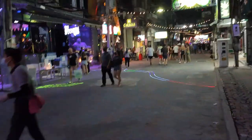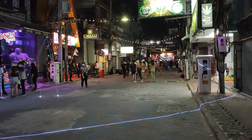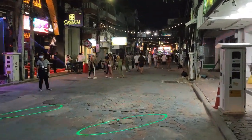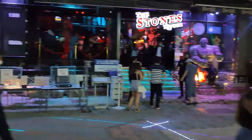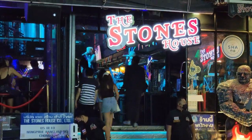So at first glance, Walking Street, which has suffered badly during the pandemic, looks like it's on the way up. A new sign. And when you enter the place, it seems like the old days have returned, but it's a bit deceptive, really.